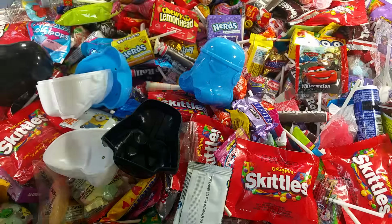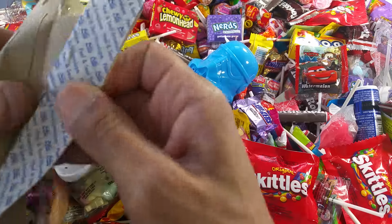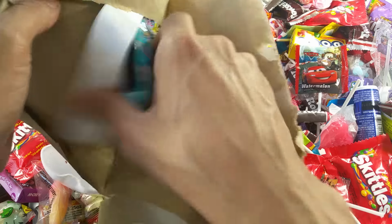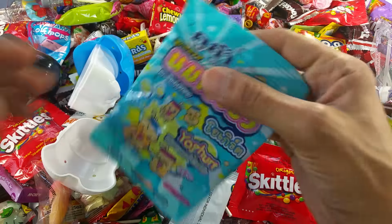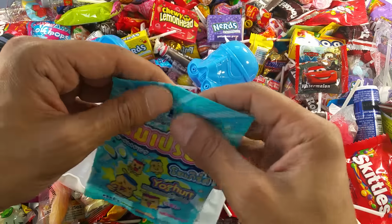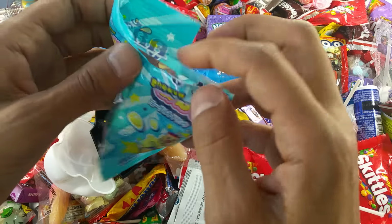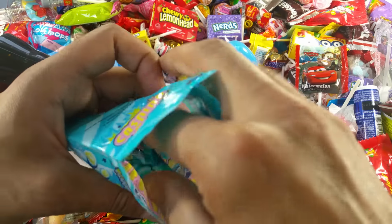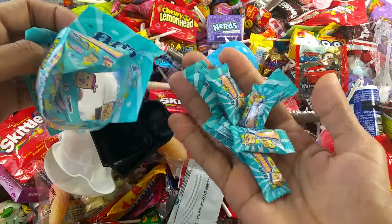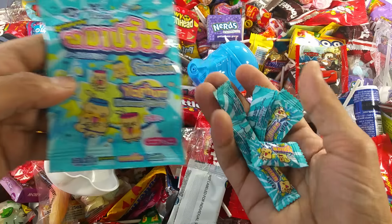And today I received this awesome candy from Thailand. And I want to show it to you and unwrap it right here live. Yay! Ooh, this is a Thailand candy. Asian candy. Okay, let's unwrap that. Looks like it's going to be yummy. Normally it's a lollipop, but I don't know if it's still going to look like a lollipop. Oh, it's not a lollipop, unfortunately. I thought it was going to be a lollipop, but this is a yogurt-flavored candy.